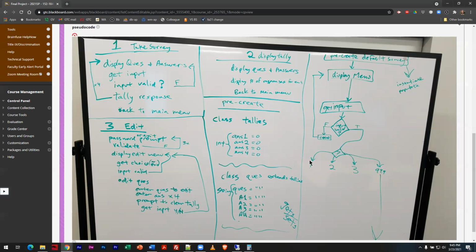But if they did select 1, 2, or 3, and in this case this would be like a switch statement or series of ifs, one of those, we would then branch to one of these 3 things on the board. So if they chose option 1, which is to take the survey, we would then display the questions on the screen and the possible answers.